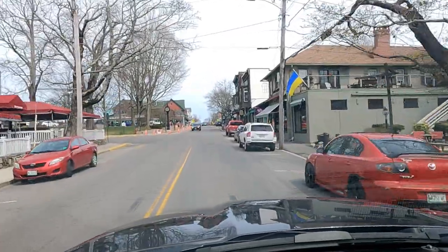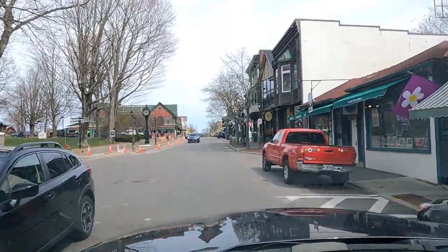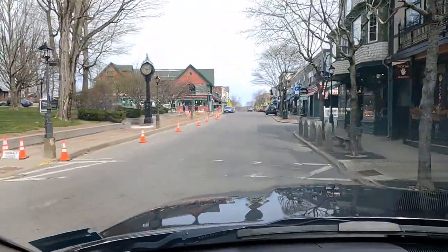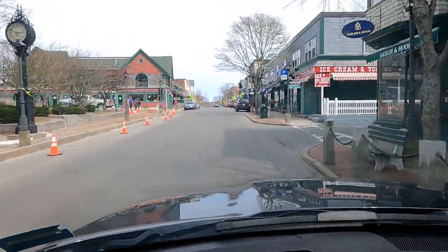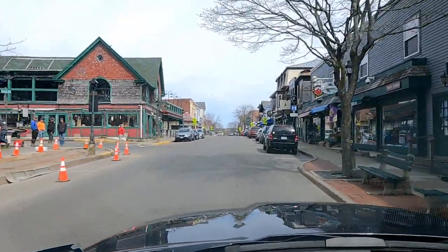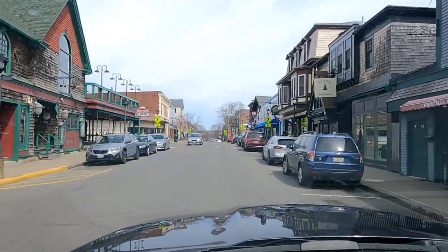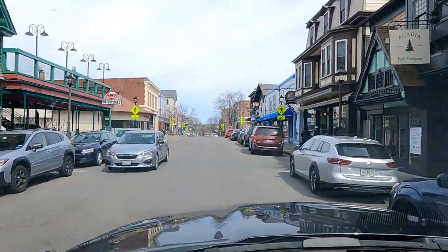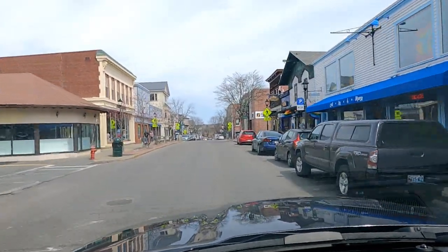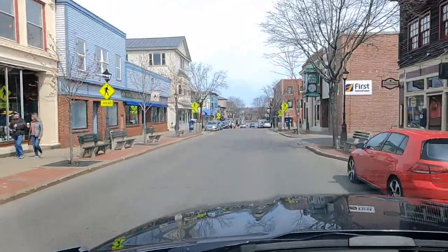And things are getting going. They are working on the sidewalk there at the Village Green. Looks like they're going to build a new sidewalk. And a lot of the businesses appear to be open. I'm basing that on the open signs and the open doors. And there's a fair number of cars parked here on Main Street. And a lot of them have out-of-state plates.